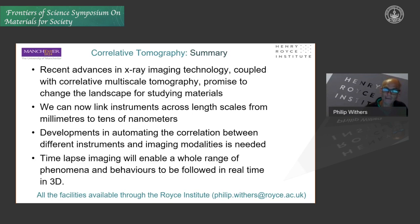As I said, I hope this talk has given you a flavor of some of the advanced materials work we're doing. I hope it's given you some inspiration and some ideas, maybe to empower your own research. And of course, those facilities are available within the Royce Institute, but also more widely available. I hope you found something of interest, and I'm of course happy to answer any questions.